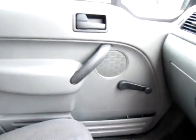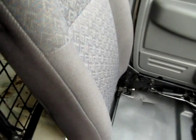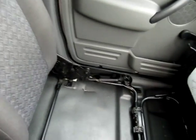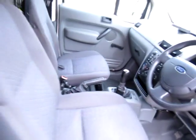There are no rips or tears to any of the fabric. We've got rubber matting, manual windows in the front, and the driver's seat is very clean. The front passenger seat also drops forward, and this seat then drops down, so you've got extra capacity there as well, and half of this cage will actually fold back so you can get long items in the back of the van. I'll just show you in the rear.